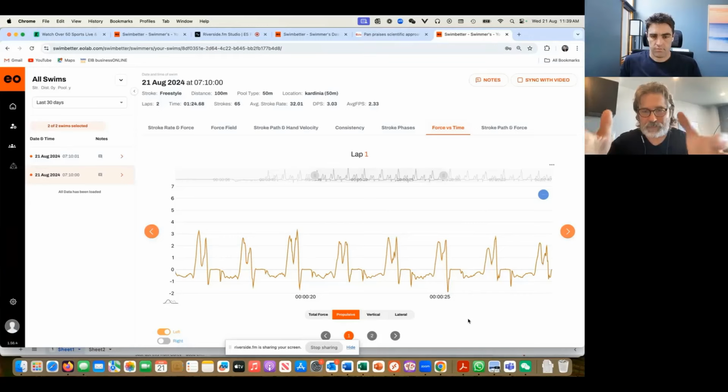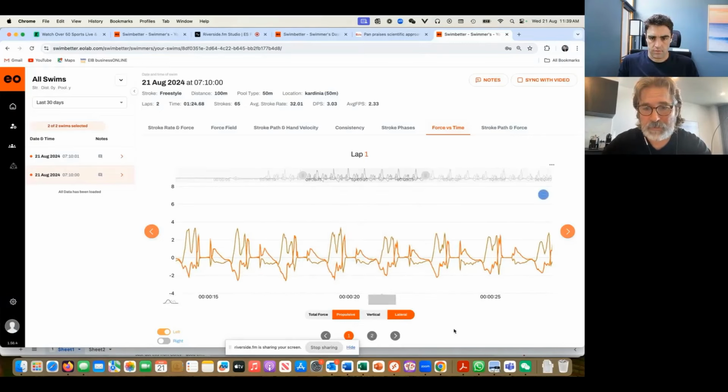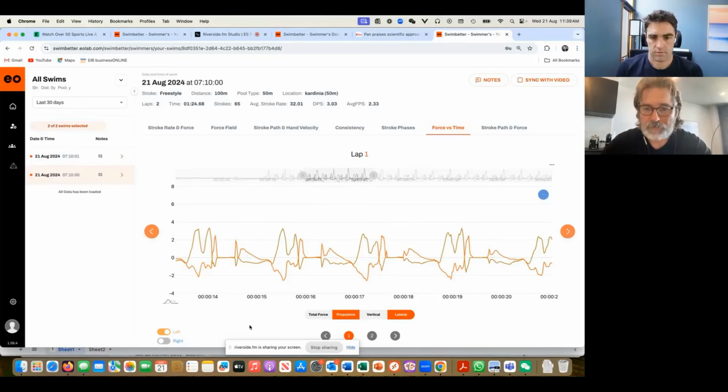The beauty about this chart, when we look at it on the platform, and you can do this only on the platform, not in the app. In the app, you can see it just like what we're looking at. But on the platform, we can look at multiple vectors simultaneously. So what I've done here is I've selected lateral as well as propulsive. So we're looking at, I'll blow it up a bit. And it's no surprise to me that we're seeing it's almost like a mirror between the lateral force and the propulsive force, Brenton. So you can see your propulsion goes up, comes down, and goes up again here.